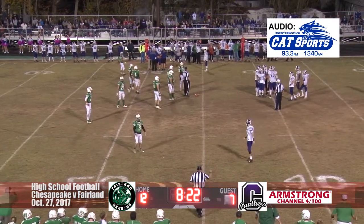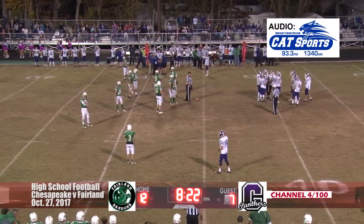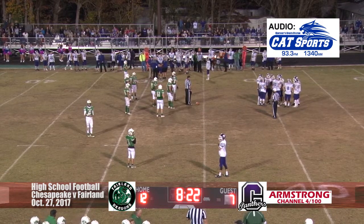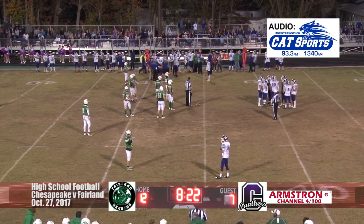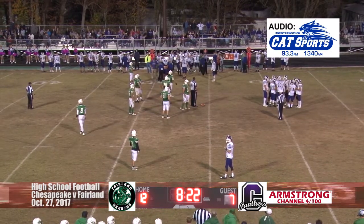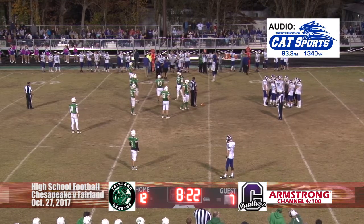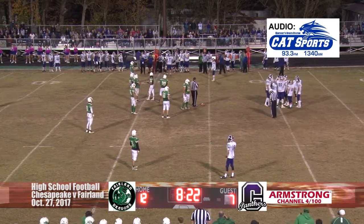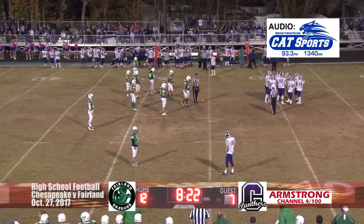But that's a perfect example of this rivalry. You know, you got a brother on one sideline, another brother on the other, and a Chesapeake grad helping the Fairland football team here, and Cole out checking on his little brother who plays for Chesapeake. So they're still having trouble getting Brevin off the field there. I'd like to say that's why the Dragons are having some success this year, having a Panther over there, alumni helping them. Looks like they had to bring out some extra folks to actually carry Brevin off the field.